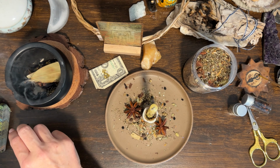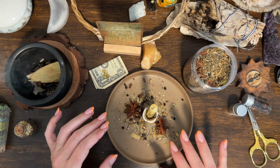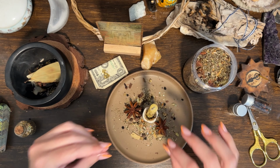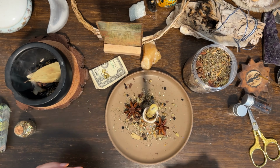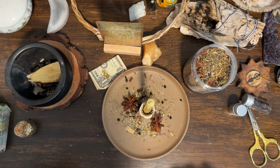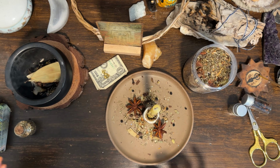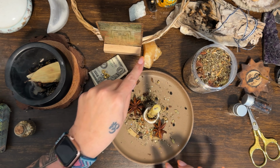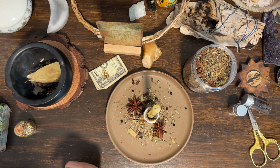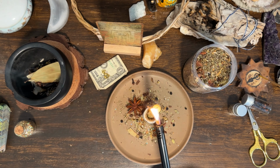Sometimes that could be the most potent thing, just something random. When you think about glitter, it stays stuck to you. You can never get it off. That's how you want abundance to be. So don't be afraid to add glitter. And so now what we're going to do is allow this dollar and this charm to charge with what we have here. We're going to burn our candle, we're going to let our incense burn, and then we're going to disassemble.